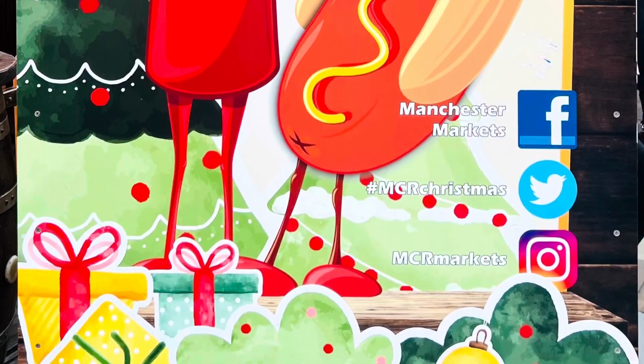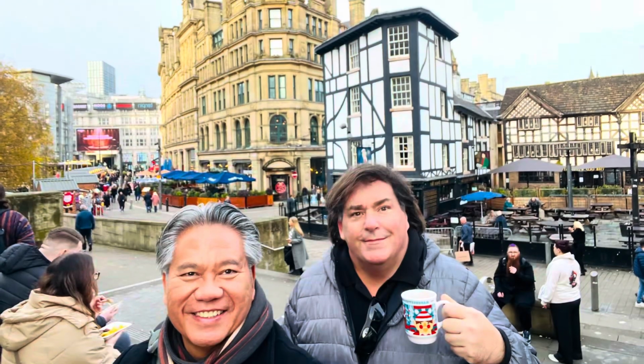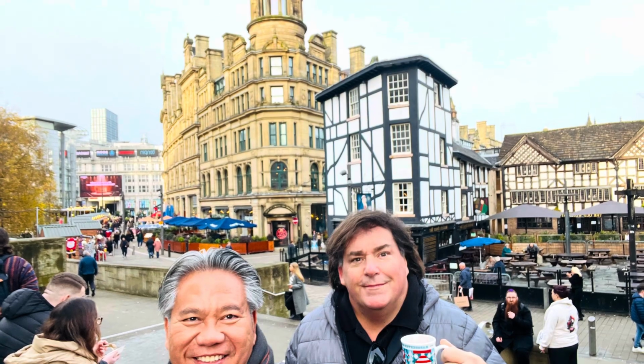Had to take another cheesy touristy picture because we love doing that. And it's a great way to look back on your life and remember all the fun things you did.